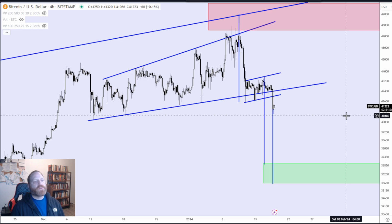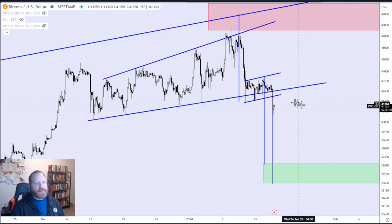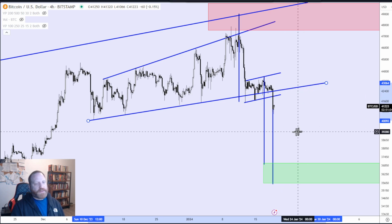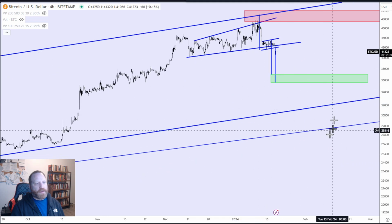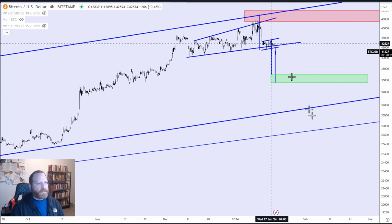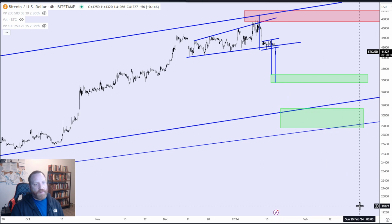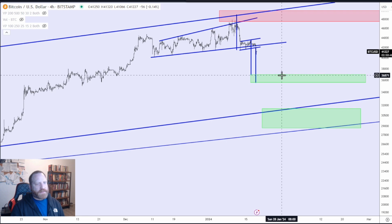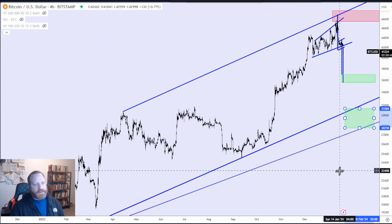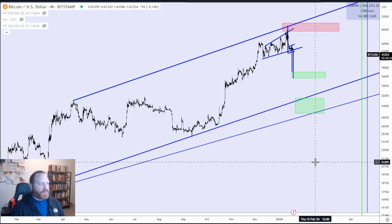But that's what I wanted to share with you, that so far it's playing out a textbook distribution pattern. We broke the support. Now it needs to test again this line, which is now the resistance. And then if the line holds, we're going to see lower lows. And I think we're going to head into this zone here, and maybe even lower. I don't know. But I think the minimum is going to be this zone, followed by this if it still breaks on the downside. But as I always say, I'm not a financial advisor. This is my opinion, what I do with my money.